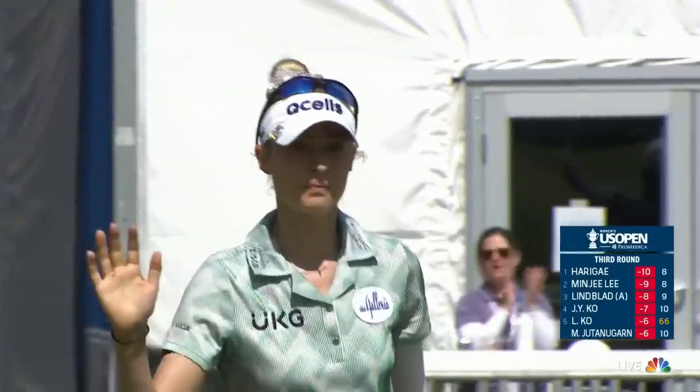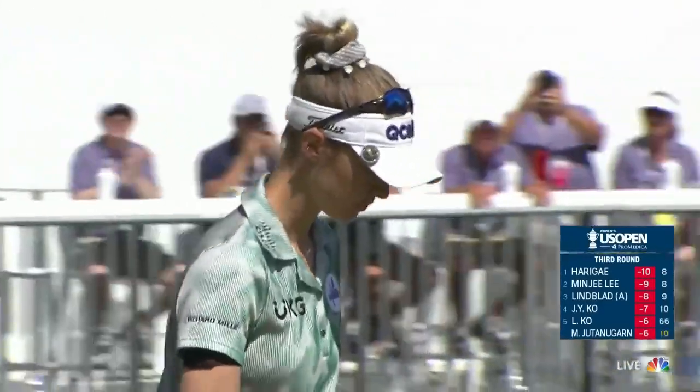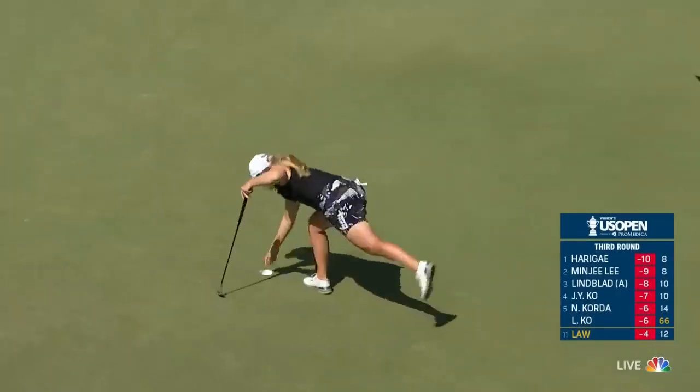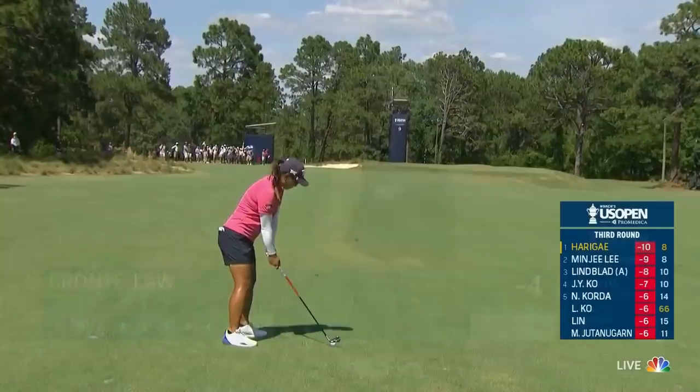This is Bronte Law from England trying to stay at 4 under. Back up the hill. Gonna give it a hit, and does. Look at that fist bump. Bronte Law never afraid to show her emotions on the golf course.